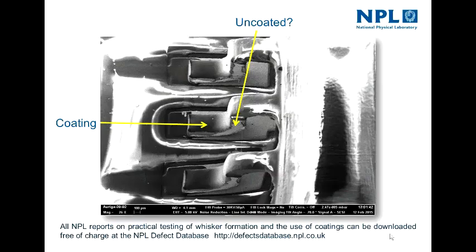So just a couple of examples I thought I'd include here. And you can visit the website and download all of the reports on coating. They're free of charge if you're interested, supported by our government, so that's kind of nice. So take advantage of it.